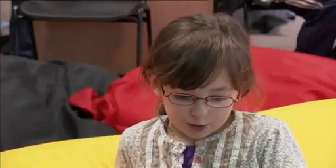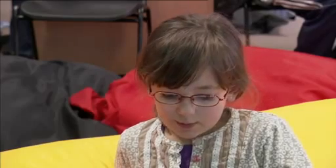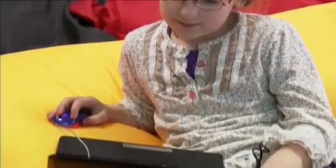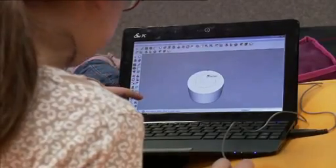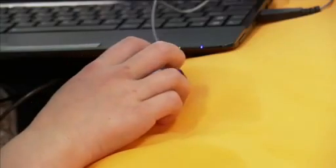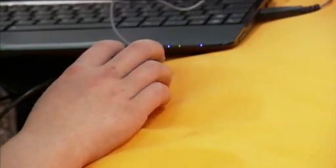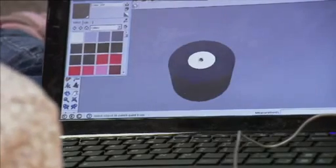You grab a tool and then you make a rectangle or something, or a circle, and then you could just get the push tool, and you could push it up. And then you can undo stuff that you didn't want, and lots more things.